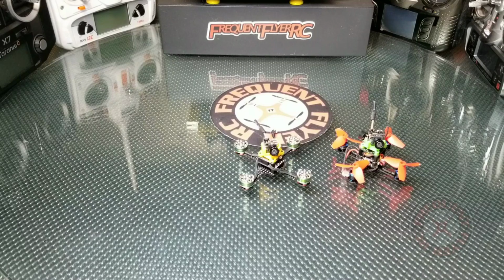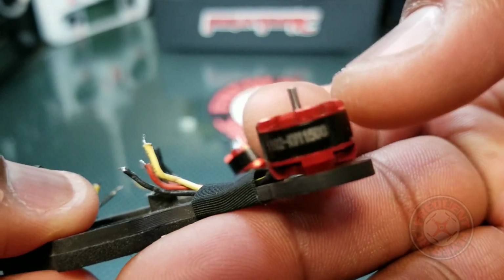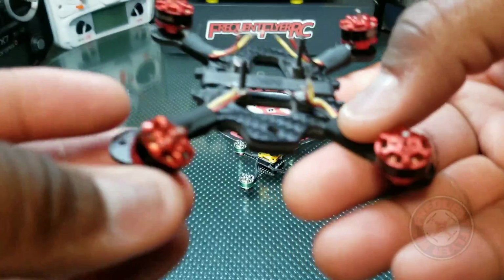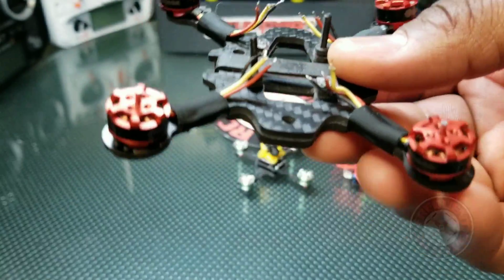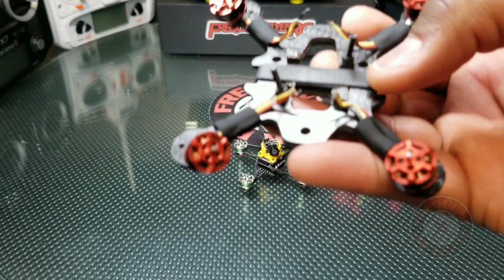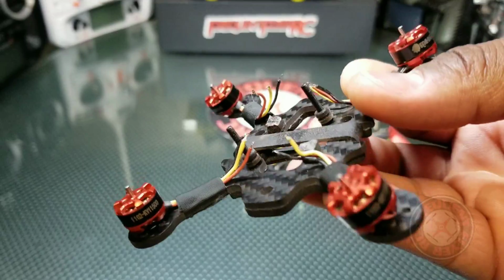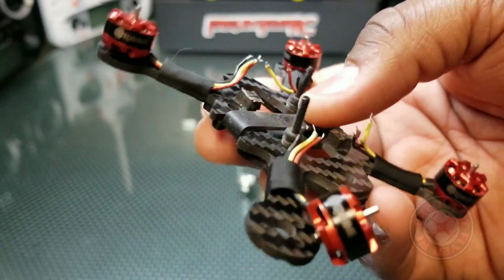My ET100 is going through adversity as well. I had these 1102 11,500 kV motors on it, and it was actually operating pretty well with this. It was punching out really nice, better than stock and all. But I think I had a loose wire inside the canopy, and it touched something on the ESC and actually burned it out, so it shorted out the ESC. The ESC is gone. I might replace the whole stack in this one.